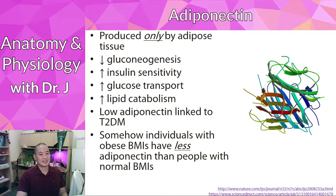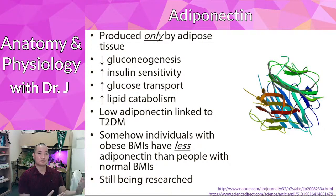This is why adiponectin is very important, because again, all these things right here would be beneficial against type 2 diabetes mellitus, but we have this kind of paradox here. And the number of papers about adiponectin, or drugs that try to increase adiponectin, is increasing with every year. So probably 10 years from now, this whole thing will be rewritten.